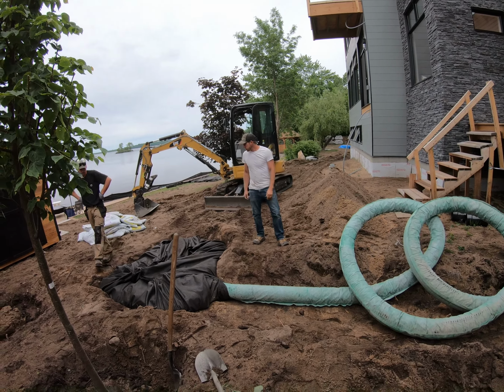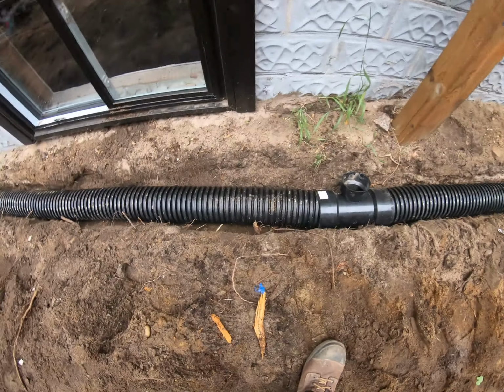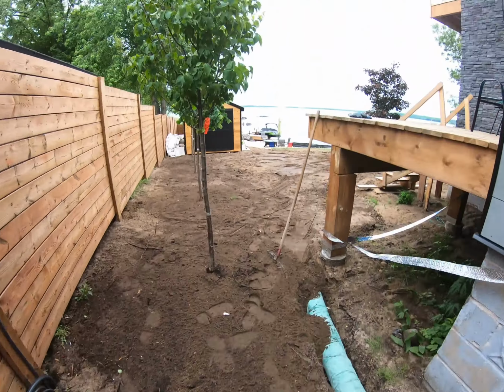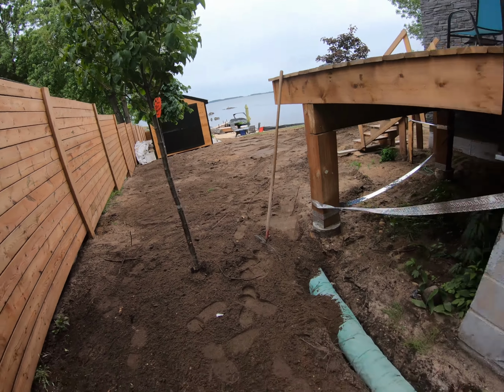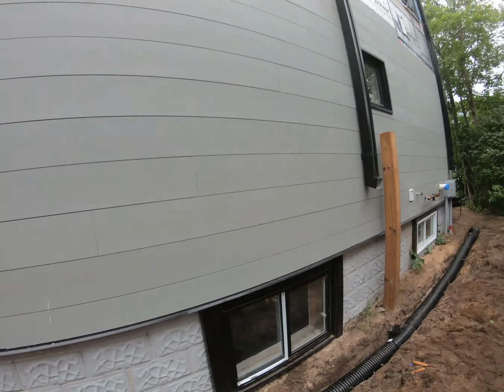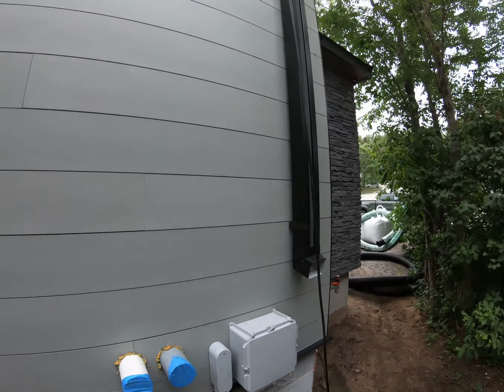Alright guys, JT, Johnny here, whatever you want to call me. We just finished putting this all in. We've got 6-inch corrugated here into a weeper, into our French drain. That's all the way down there. That's already filled over. We're going to connect this eaves trough, this eaves trough, and three eaves troughs.